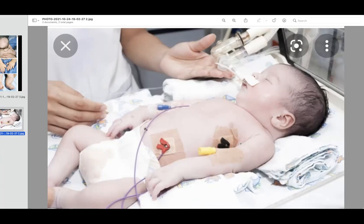What are the complications of the procedure? Of the surgery, there can be bleeding around, and infection.